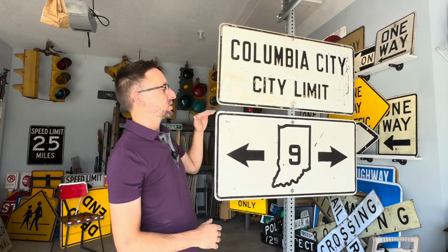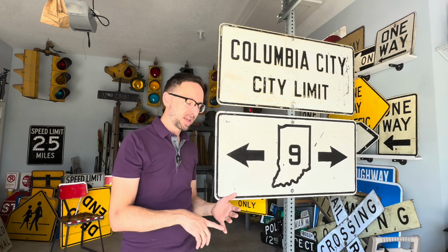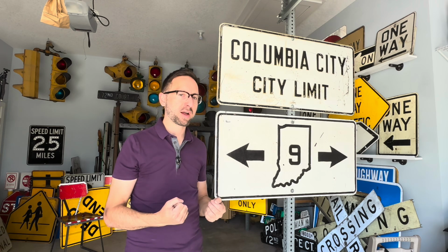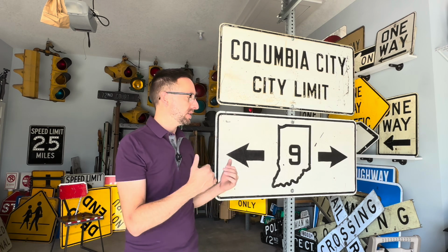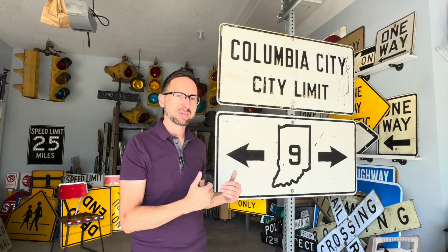This city route sign also pairs really well with this old Indiana State route marker sign. They've got the same style, the same dimension. They're both on heavy embossed steel. And Indiana State Route 9 routes through Columbia City, Indiana, which I thought was pretty neat.